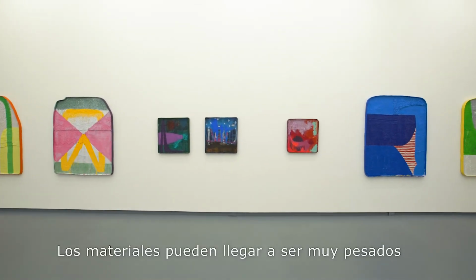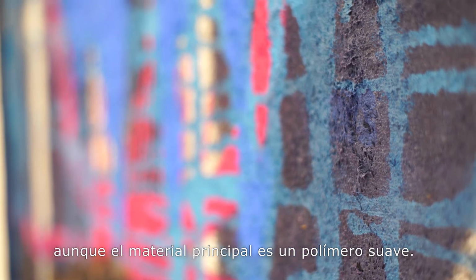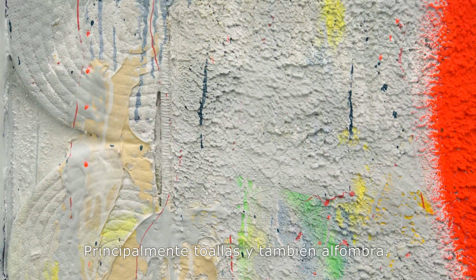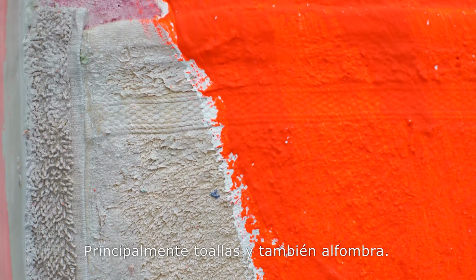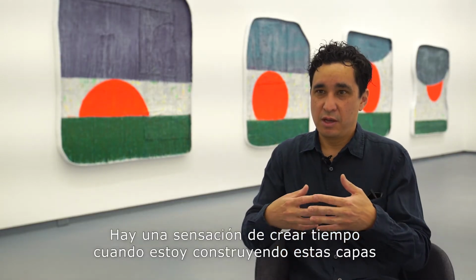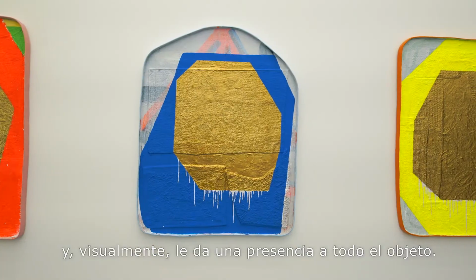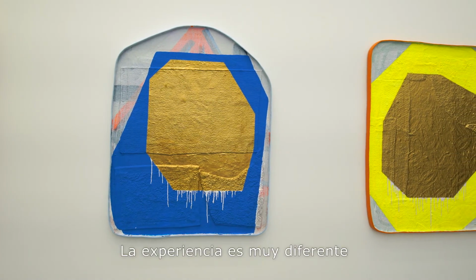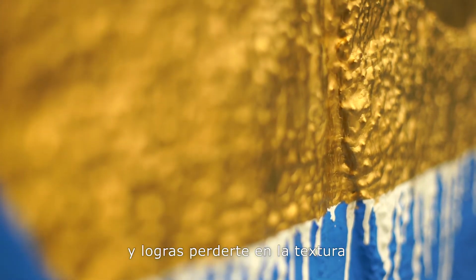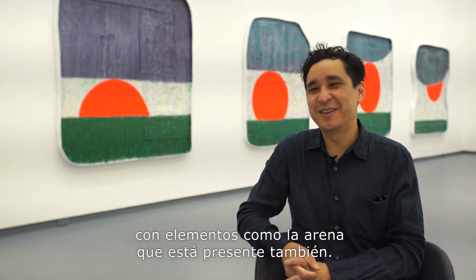The materials, because they can get heavy, there's a lot of fabric layered onto the pieces. The actual core of the piece is foam. All of the work has some collages of fabric on it. There's mainly towels, but there's carpet. There's a sense of time that I'm creating when building up these layers, and visually it gives a weight to the whole object. It's such a different experience when it's very flat compared to when it's built up, and you get lost in all the texture. And then, yeah, there's sand as well.